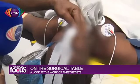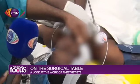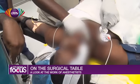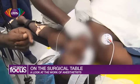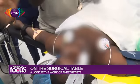Now, if I fail to do what I have just done, and I need help, somebody to assist me, it must be right here. This is not something that if you are doing it and you fail, you have to stop and call somebody who is not in the theater. Because this patient is not breathing as of now.